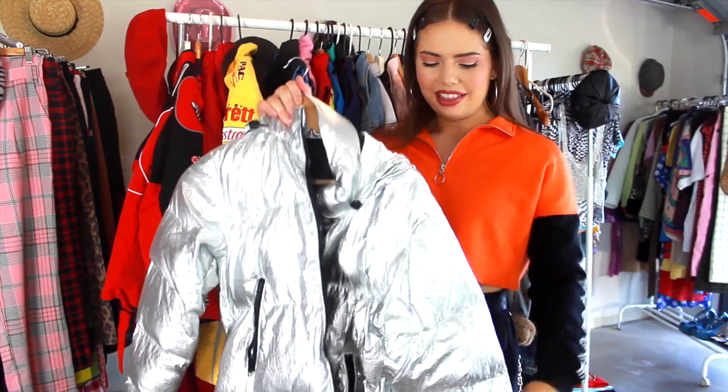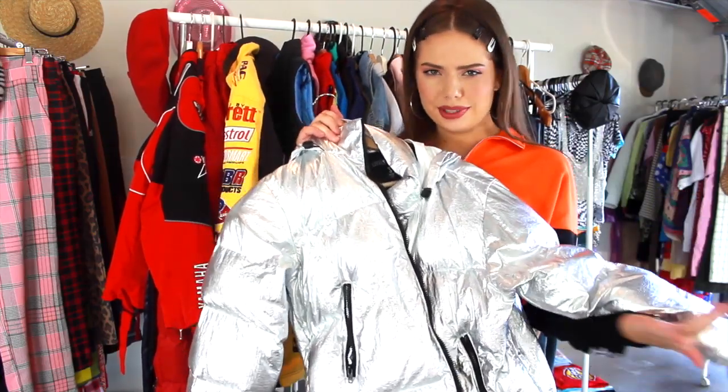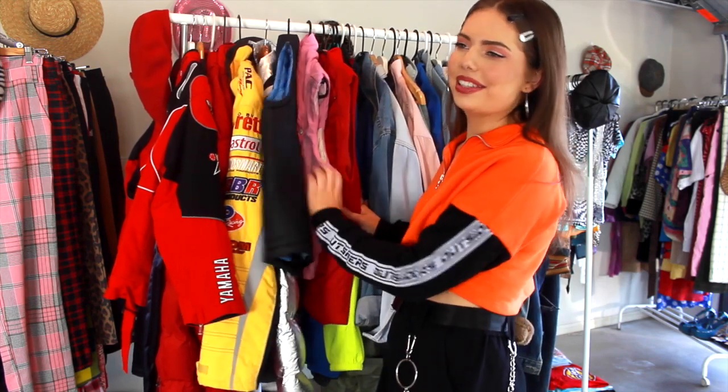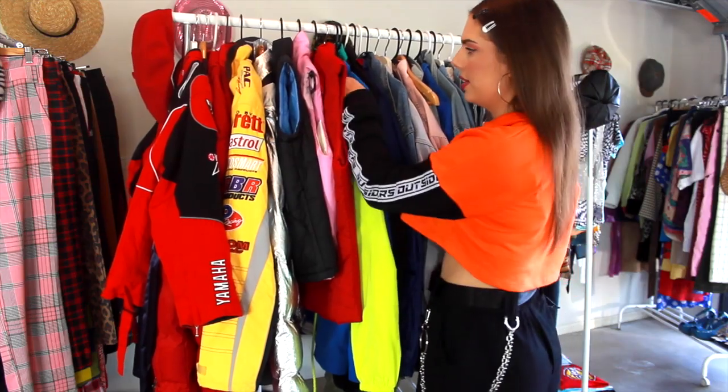I love my silver metallic puffer jacket as well. This one is from Doll's Kill. I feel like they do really good outerwear, but this one reminds me of like Astro Boy vibes, so always a fan of that. The puffer obsession also makes its way into vest form as well. And then I just have a few windbreaker styles too.